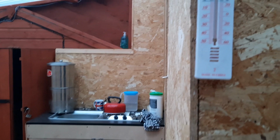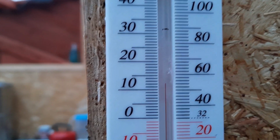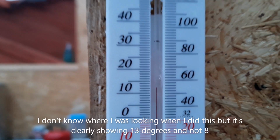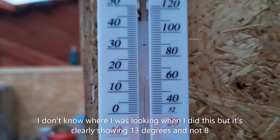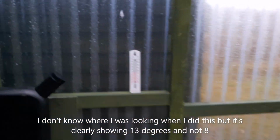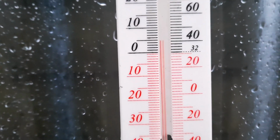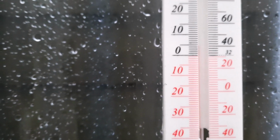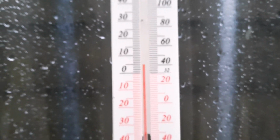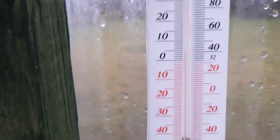Well, let's take a little run around and see what we've got in terms of temperatures. We've got, what's that, 8 degrees, 7 degrees, 8 degrees in the cabin. Just take a little look out in the garden room. I've popped a couple out here because it does vary a little bit. And we've got 5, just over 5 degrees, almost 6 degrees there. What we got over here? Yeah, pretty much the same, between 5 and 6 degrees.